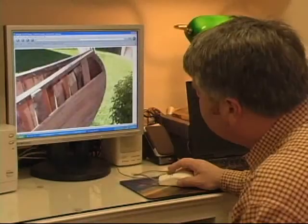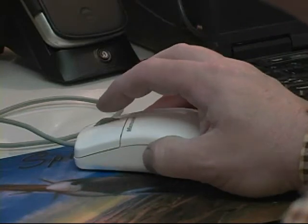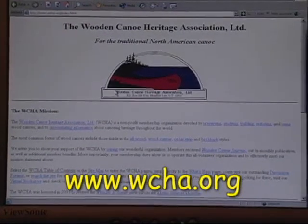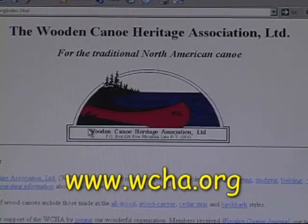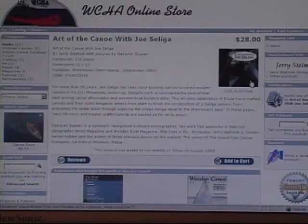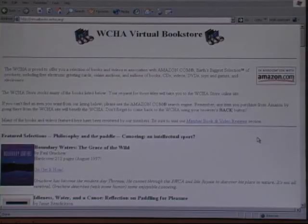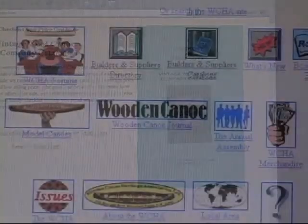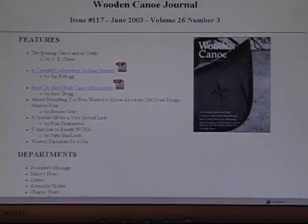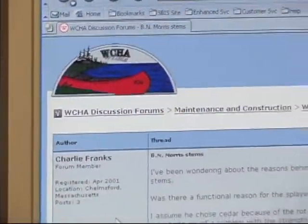These are still parts of people's lives. Even though association members are interested in old techniques, designs, and materials, we take full advantage of modern technology. Our website at www.wcha.org generates about 10,000 hits daily. The Wooden Canoe Heritage Association website provides instant access to an online store with canoe-related books, videos, and guides, reprints of early canoe catalogs, association merchandise, and back issues of Wooden Canoe Journal. Our Builders Directory contains over 250 professional builders and folks who offer canoe-related goods and services.